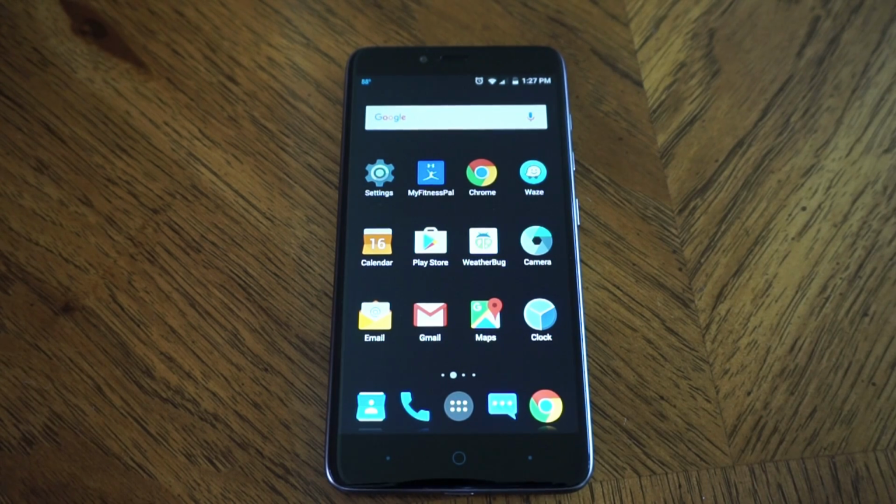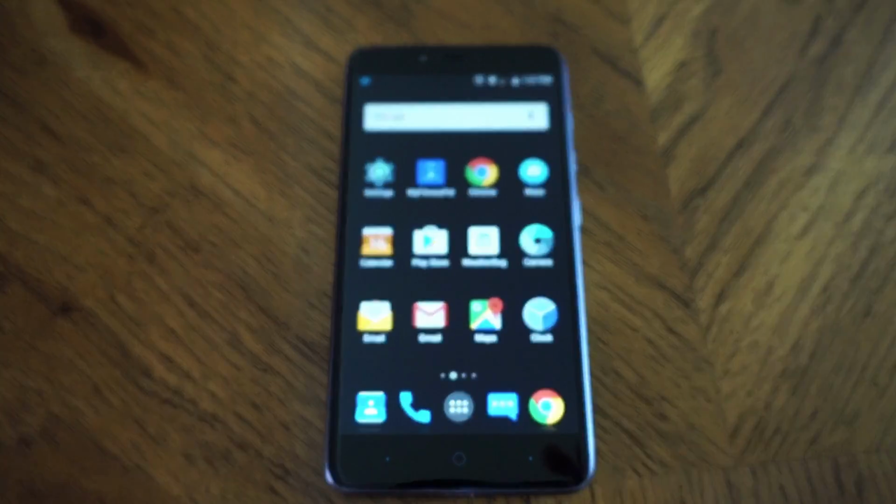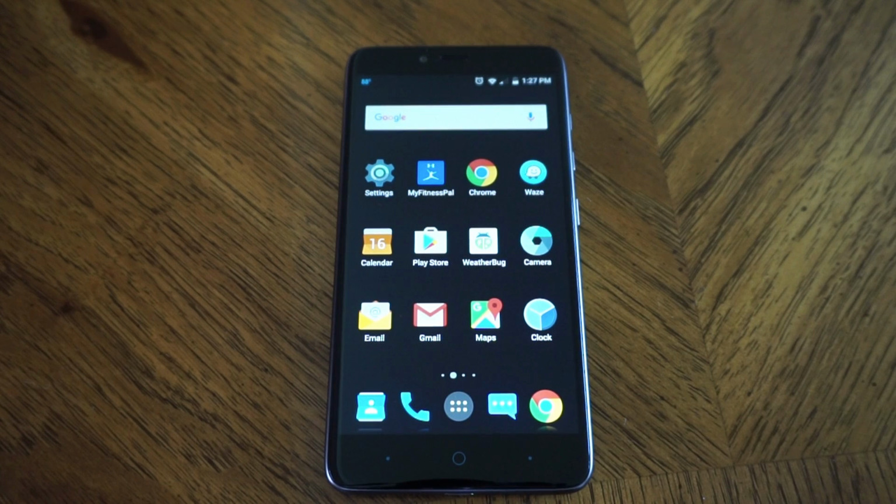Wi-Fi, I am running on the 5 gigahertz band, and my internet here is a cable internet connection. It's either 30 or 60 megabits per second, so it's somewhat speedy, and this phone does download really quick. All right, so let's just check out a few apps here real quick.